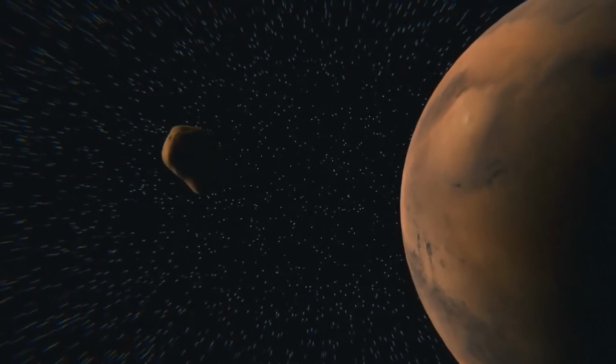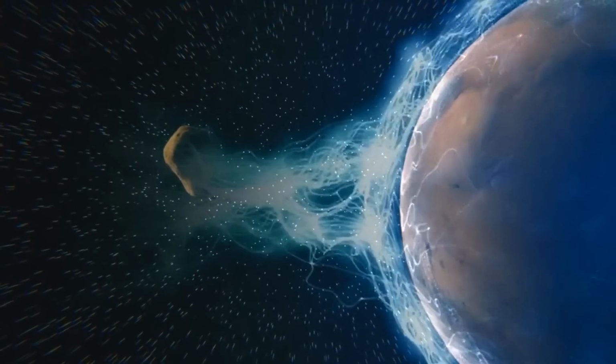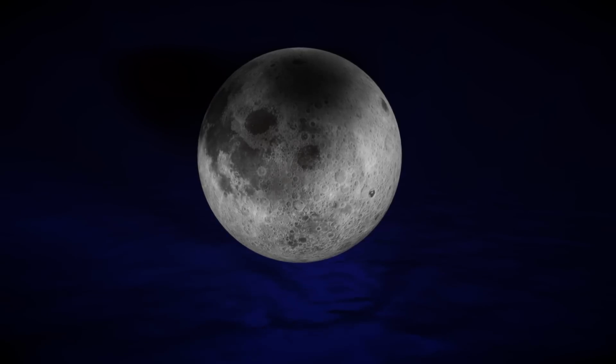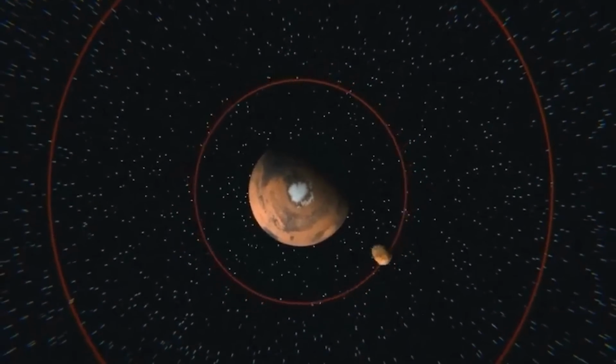Another idea is that Phobos formed from the leftovers of a big impact on Mars, which is similar to how Earth's moon is thought to have formed. Phobos's proximity to Mars makes it a prime target for exploration.